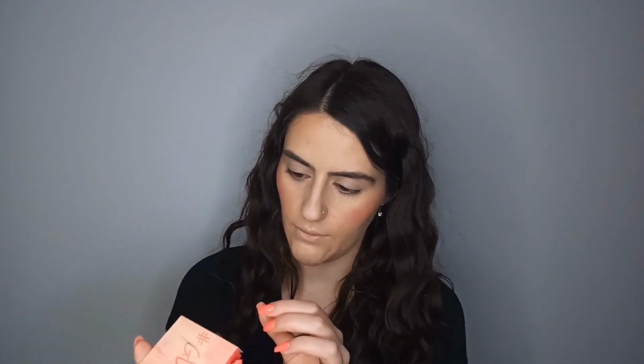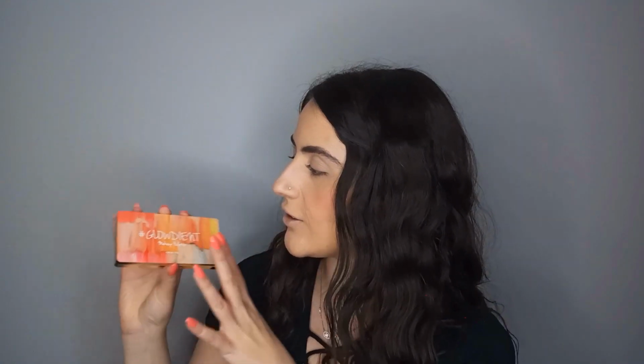So the next product that I got in the box is the Touch in Sol Glowdient Makeup Palette. I've never seen this before. If I could open it, it would be a dream. Okay, so let's see what this looks like. Ooh, I love packaging that looks like it's painted like this. I live for what's happening right here.